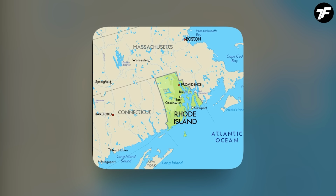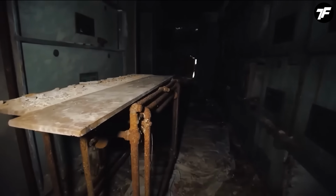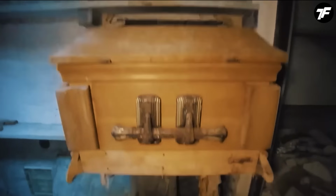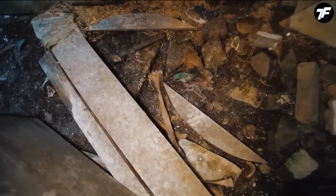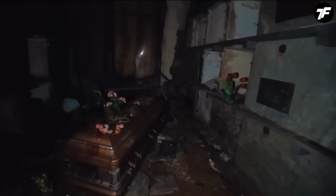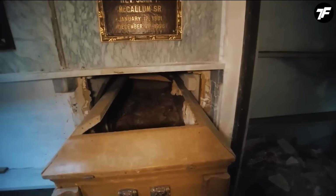In the state of Rhode Island, there is a ruined mausoleum that can rightfully be called one of the creepiest abandoned locations. Human remains and dentures are still lying scattered on the floor. Despite news reports and the indignation of local residents, nobody has really taken on the task of securing this desecrated burial site, where many coffins are still lying open. The list of names of people who still rest here looks like an actual list of ghosts.